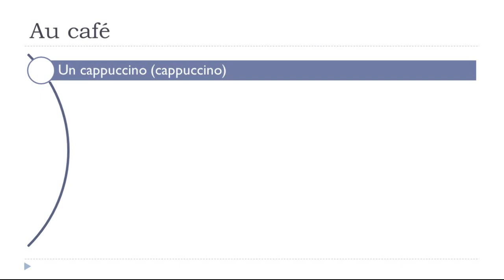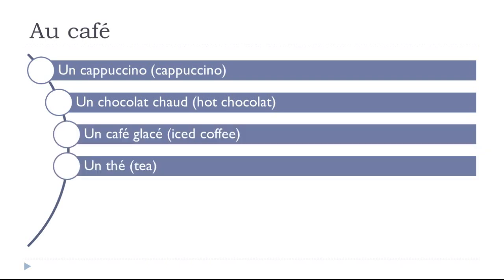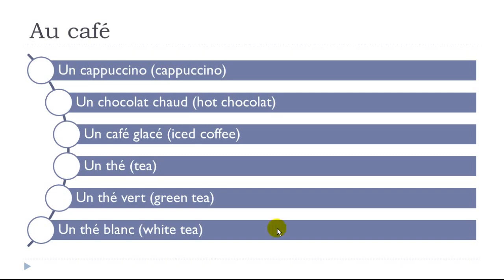Un cappuccino, un chocolat chaud, un café glacé, un thé vert, un thé blanc. All right, so, un cappuccino, not really difficult to produce, un chocolat chaud, remember, C-H, chaud, chocolat, and then final T not pronounced, chaud, final D not pronounced, un café glacé, un thé. Remember, H is not pronounced. Un thé vert, final T not pronounced. Un thé vert. Un thé blanc, final C not pronounced. Un thé blanc, ok?